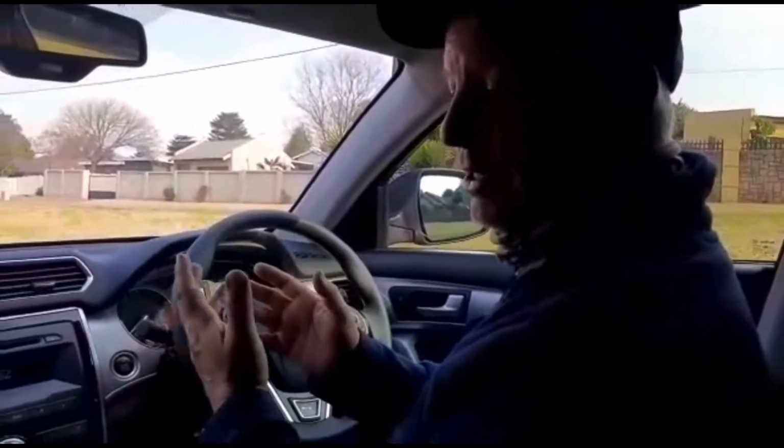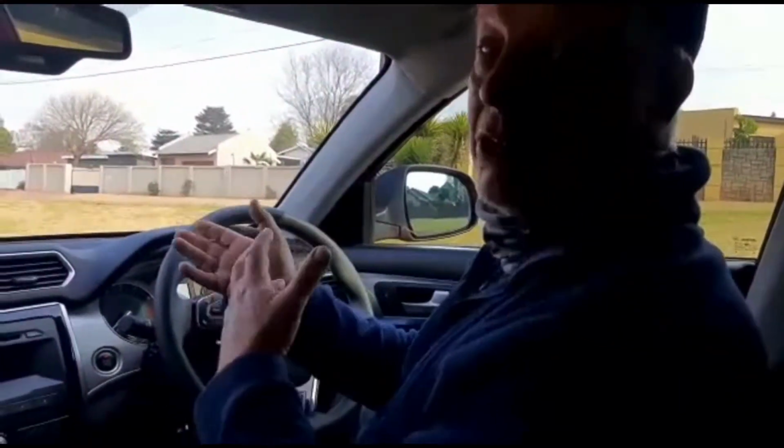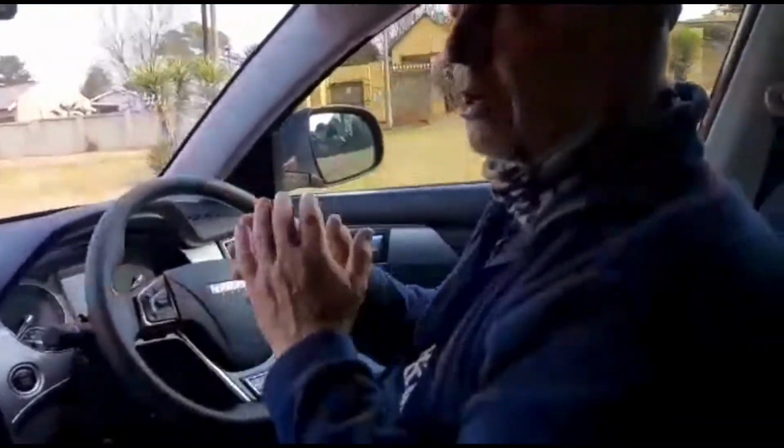Haval, change that, please. And maybe also in the future models, make it a 1800 turbo, not a 1500 turbo. I think those two changes would make this a top quality car, competing up there with all the big players. So really interesting from that point of view. That's just my perspective.